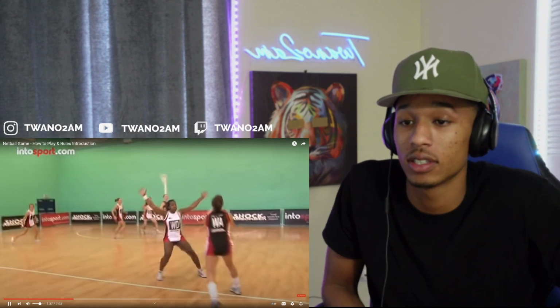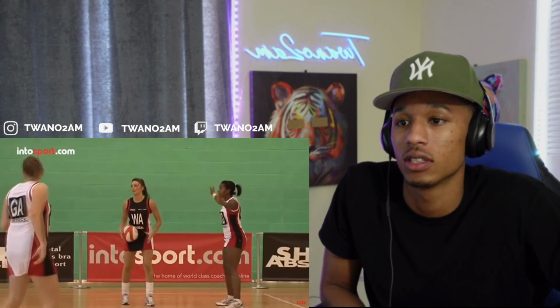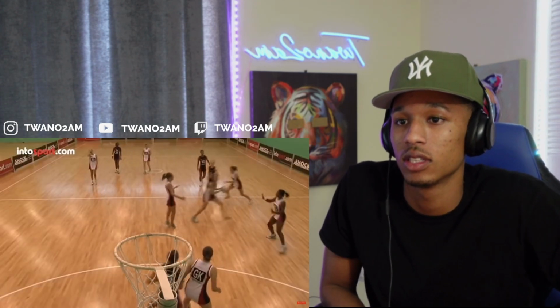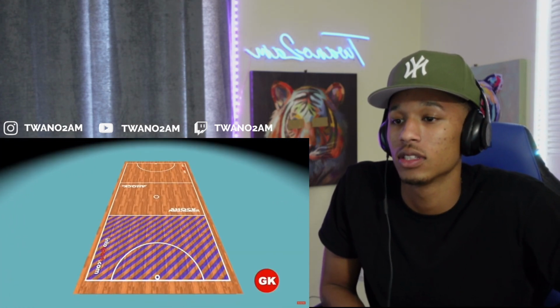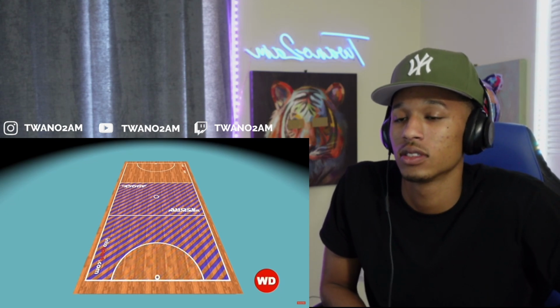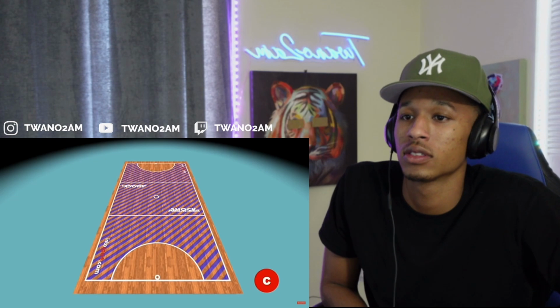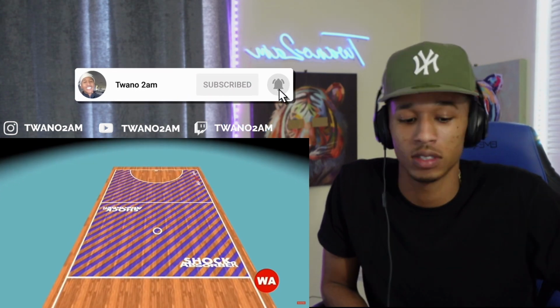Letters correspond to the initials of their position. GK is the goalkeeper, WA is the wing attack, and so on. Let's look at where each player can move on the court. The goalkeeper is only allowed to move in the goal third that she's defending. The goal defense can move in the goal third and the center third. And the wing defense can move in the goal third and a center third, but cannot go into the circle. The center can move in all thirds, but can't go inside either circle. The wing attack can move in the center third and opposition goal.